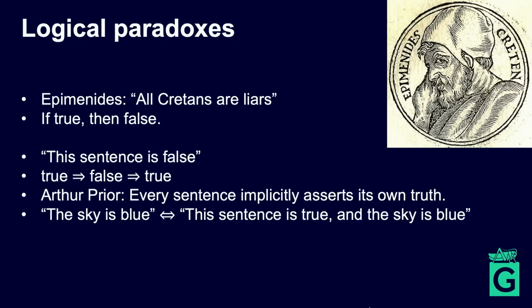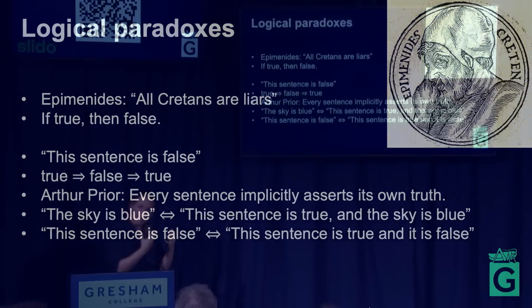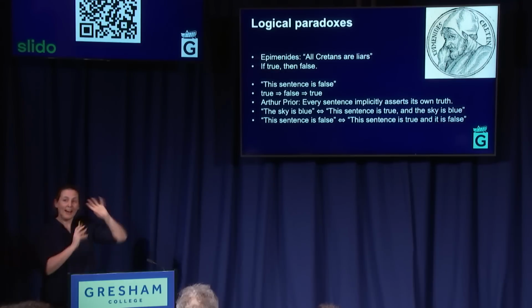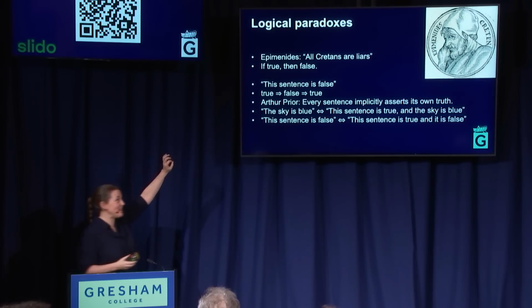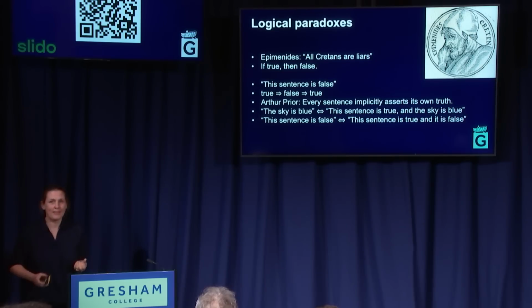If we agree with that, then the sentence we have here, this sentence is false, is logically equivalent to this sentence is true and it is false. And that isn't possible, because we believe things cannot be both true and false at the same time. So if you look at it that way, you can say it's false, because something can't be both true and false at the same time. So I think this is one we don't have to absolutely decide on. We can argue about it and discuss it, as long as we don't try and have things like this at the heart of mathematics, probably to be avoided.